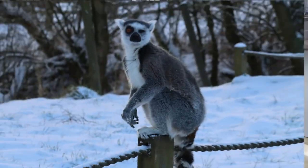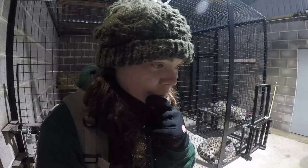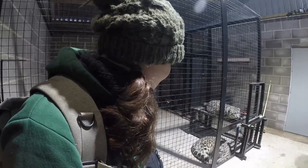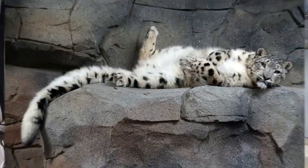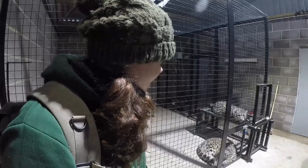It just kind of fits in with the rest of the animals that we have here, like Frankie the one-eyed lemur, and we've got a Harris hawk that's got one eye as well. So, we love them all the same, so it doesn't make any difference to us. She's super sweet anyway. She'll come over and she'll roll over, and it's not something that you would imagine a snow leopard would do, but she's pretty sweet.